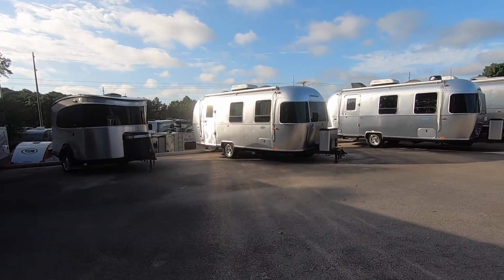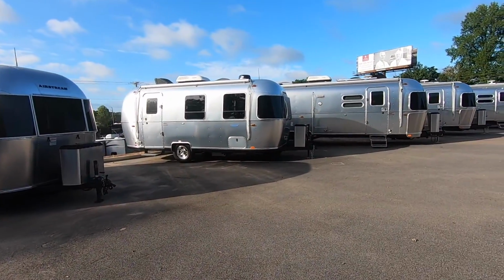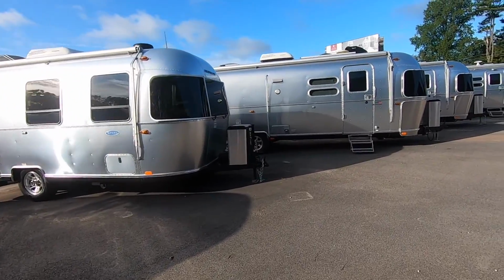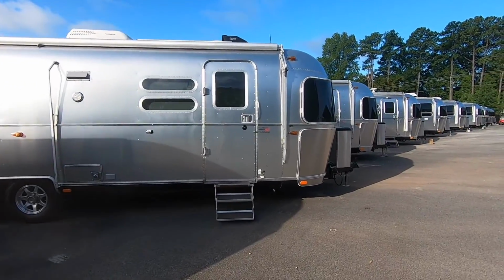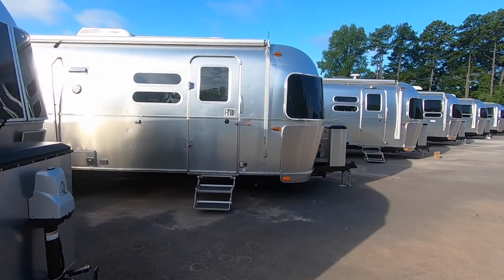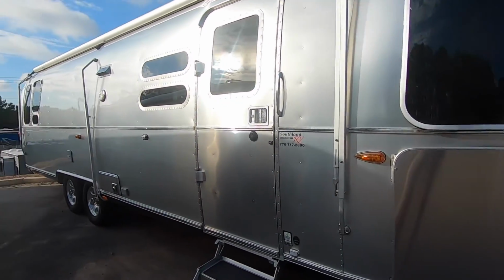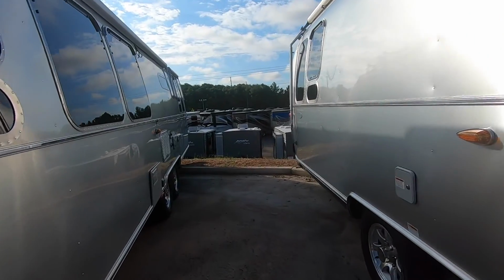Looks like a Nest there. There's a Sport. Another Sport, which I'm not really familiar with. Looks like that's a 2019 Flying Cloud. And another Flying Cloud. Let's go down here and take a look.